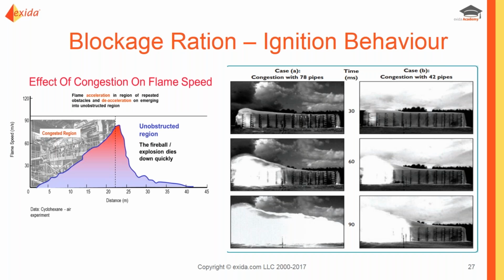What you can see from the graph is that as the flame front then exits that congested region into the unobstructed region, we get a significant deceleration in the flame front because there's nothing for it to push back against. And you can see that demonstrated quite nicely on the right-hand side there.